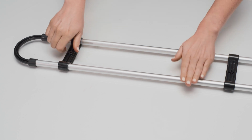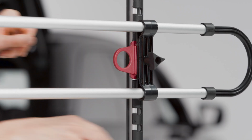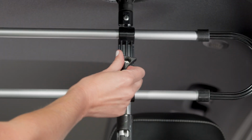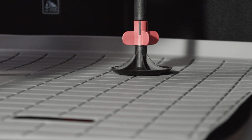This expandable barrier was built to last using durable yet lightweight materials to improve ease of installation and removal. It features horizontal bars made of strong aluminum and easy-to-turn knobs that lock the barrier into position. Plus, the flexible support feet eliminate rattling and create a snug fit.